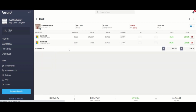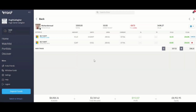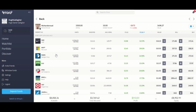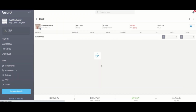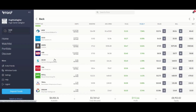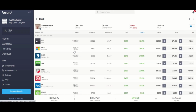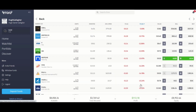Okay, so Microsoft, he's got 2 trades there. So again, you just close the trades out. Go back, and so on and so forth. So there you go. They're all pending close now. So you just click in, you see pending close, and then you just bag the profits. And so, as I say, the idea is that I'm going to see if these come back.